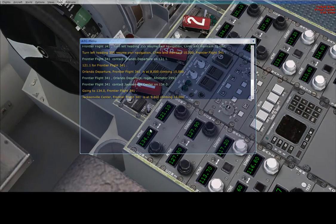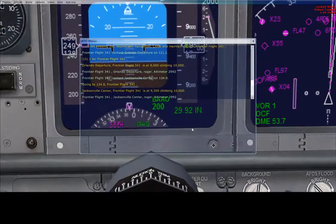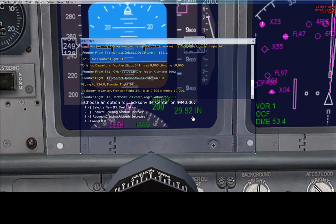Frontier Flight 341, 9,300. So pretty much, gotcha. This barometric pressure is the amount of pressure in the atmosphere and in the air.